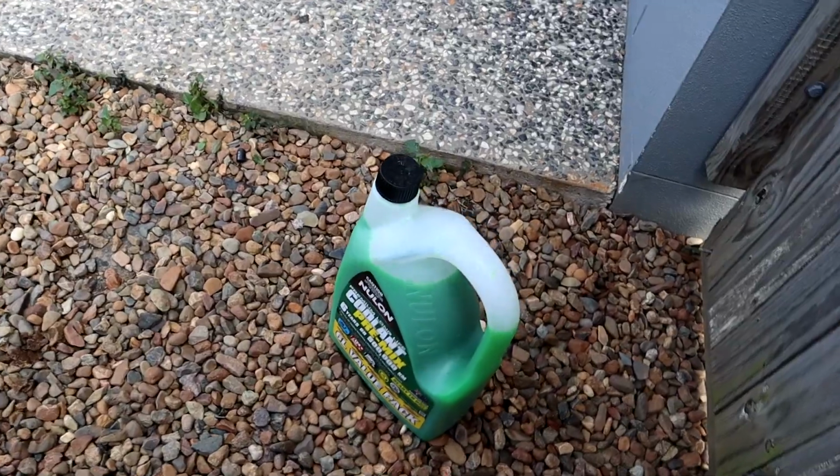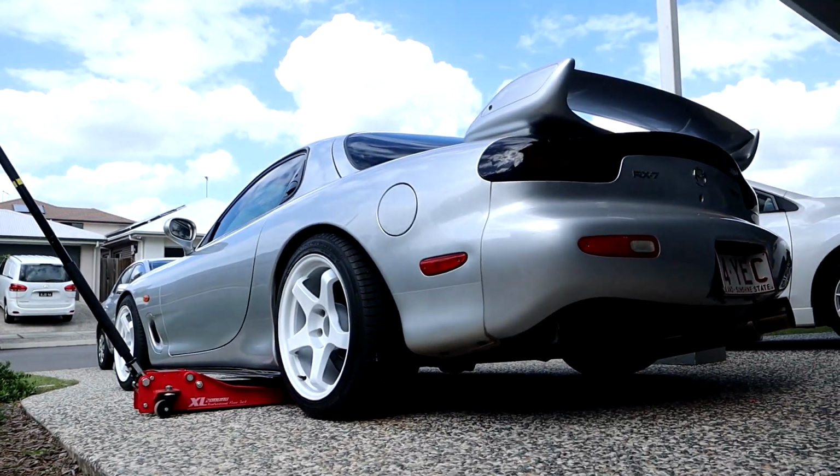I'm so stoked. Rotary life when you have a spare coolant bottle to make a tripod. How good?